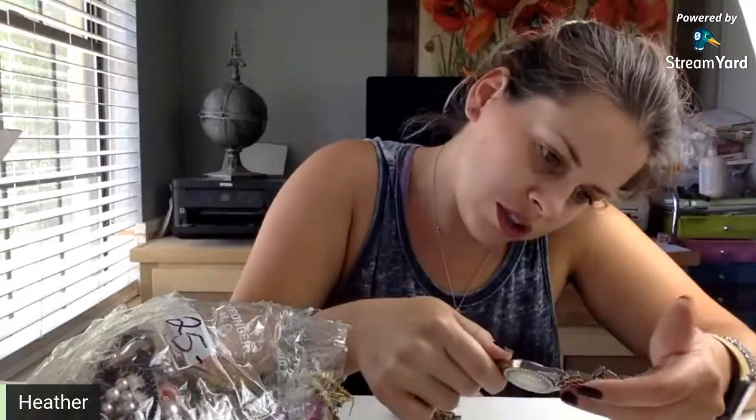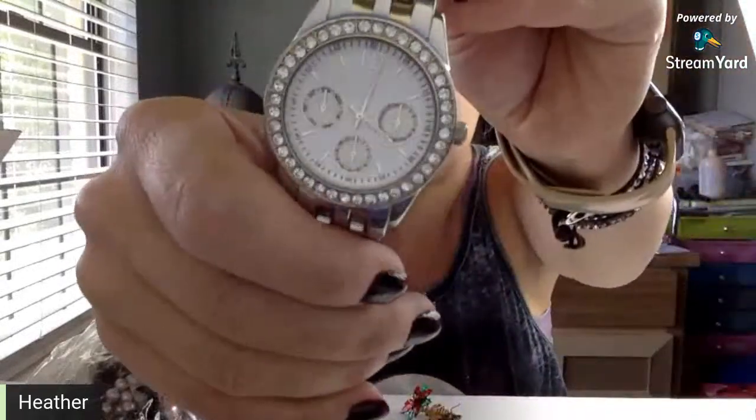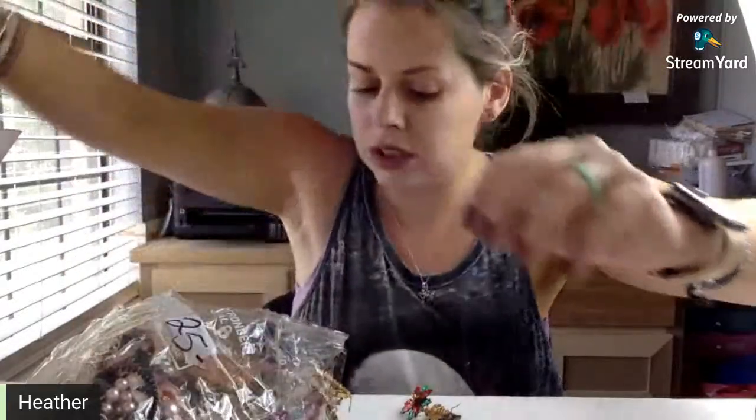So this watch is nice and it's not broken, but I'm not seeing a brand. Stainless steel. It's really nice. Looks like it needs a battery. Okay, there's some copper showing there, but none of the diamonds are missing. Just needs a new battery.